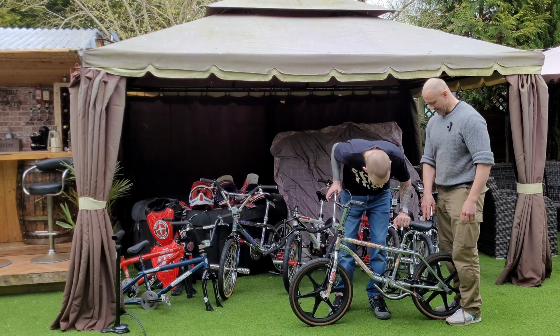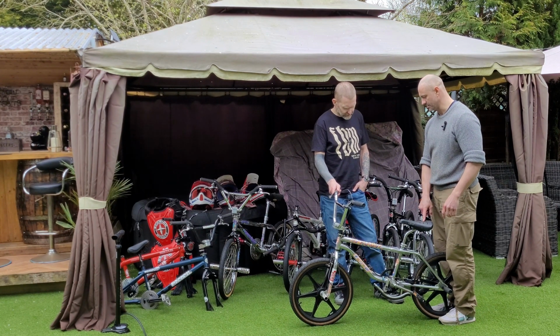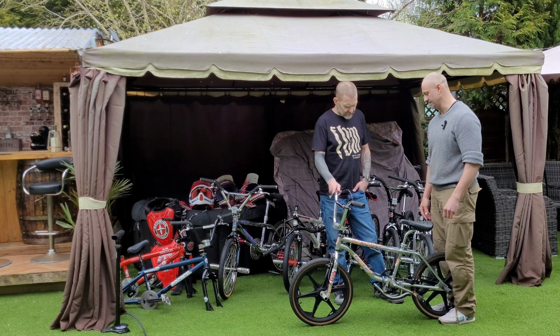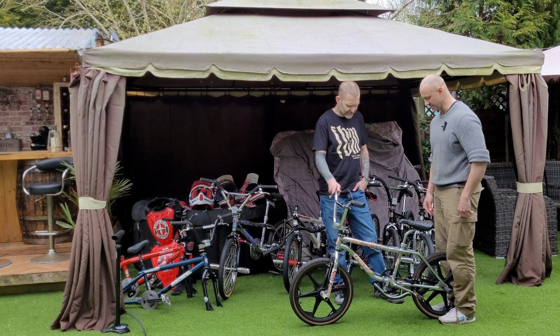Unfortunately, like a week after the jam on the Saturday, my little brother was killed in a car accident. Oh shit. So he was only 13 years old. Oh man. I was 15. I'm sorry to hear about that. So this is his bike.